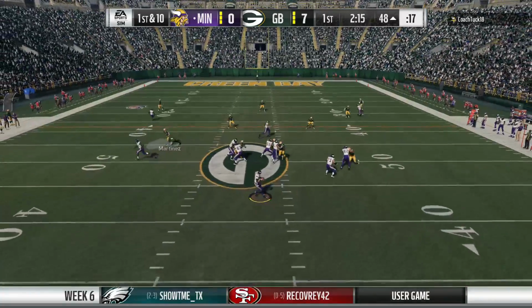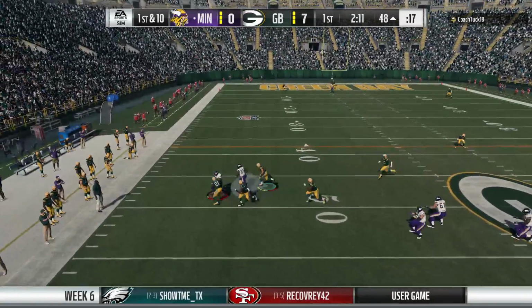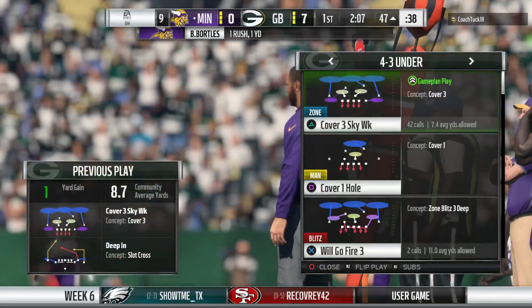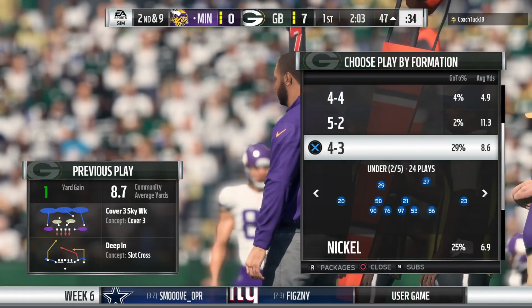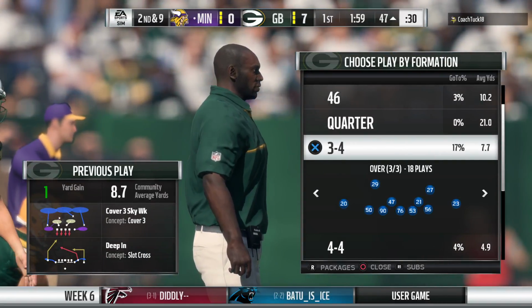On first down, Bortles. Buying time to his left. And he'll get it down to the 47 here. He'll get just a yard on the scramble. It's 2nd down. Yeah, he only gets a few yards on 1st and 10, but he's better off doing that than throwing an incompletion or, even worse, an interception.